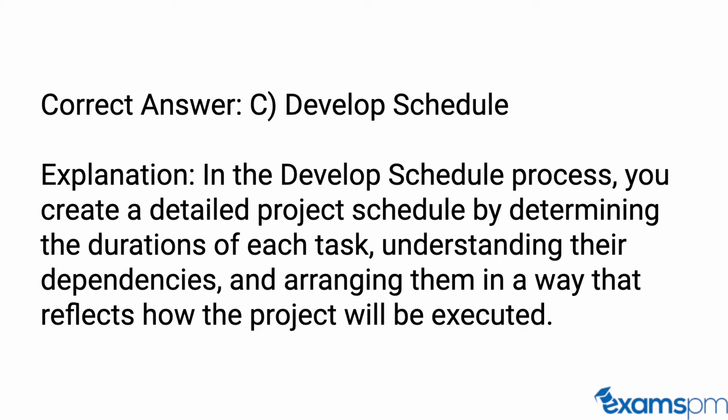Correct answer: C. Develop schedule. Explanation: in the develop schedule process, you create a detailed project schedule by determining the durations of each task, understanding their dependencies, and arranging them in a way that reflects how the project will be executed.